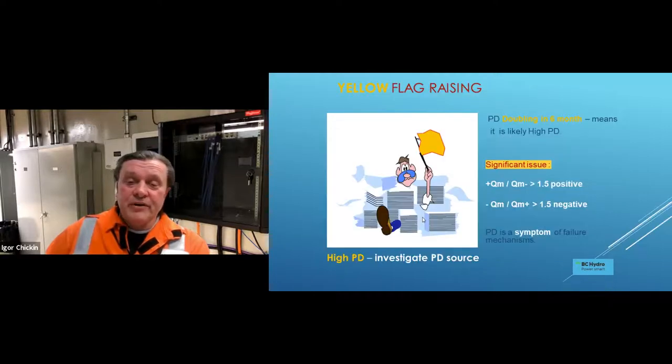We also look at the polarity predominance, positive and negative, especially when we have multi-turn coils, where we look at the negative predominance. If it's 1.5 and higher, it means partial discharge is occurring mostly at the copper conductor to ground wall interface, where there is dedicated turn insulation that may be damaged and will lead to a failure. So in general, PD is a symptom of the failure mechanism, right? With high PD, we raise the flag and investigate.